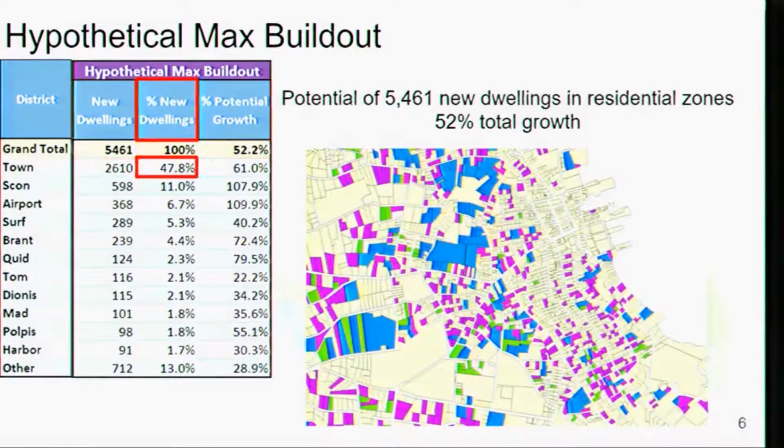And then we have new dwellings, percent new dwellings, and percent potential growth. What the new dwellings column states, this 5,461, is the number of maximum new dwellings across the entire island. What this means is that there would be a 52.2% growth of all dwellings as compared to right now. For example, town would have 2,610 of these new dwellings. That would account for 47.8% of that 5,000 number. We also included a blown up map using our GIS software to show you what parcels are eligible for this development.